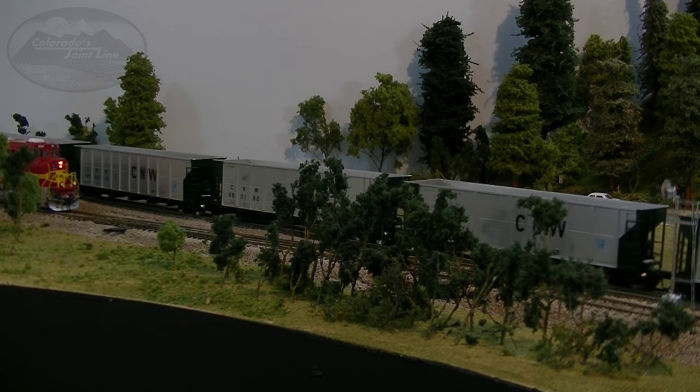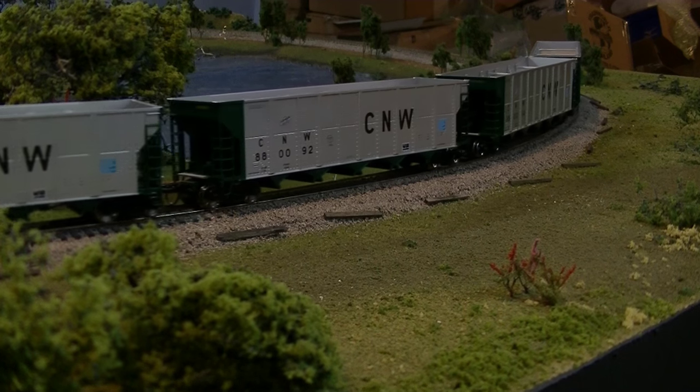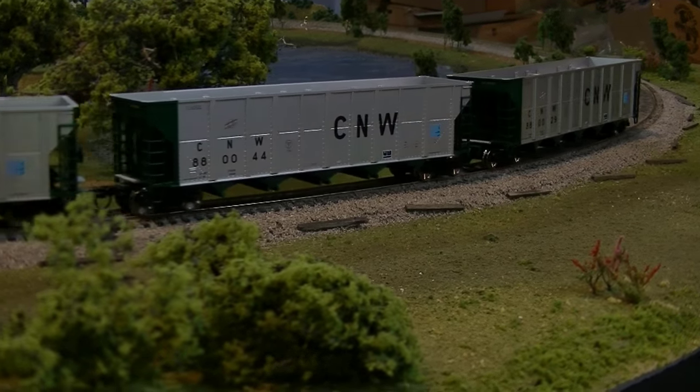This train is returning from the Ray Nixon power plant south of Colorado Springs. The C&W hoppers have replaced the old 5-bay Ortner hoppers that were lettered for the Colorado Springs Department of Utilities.